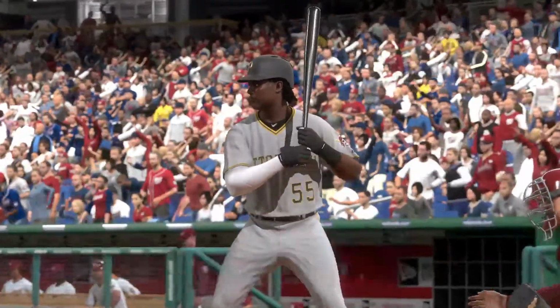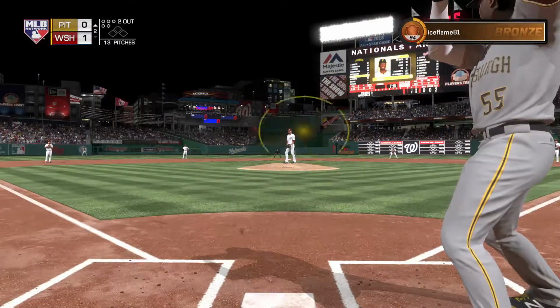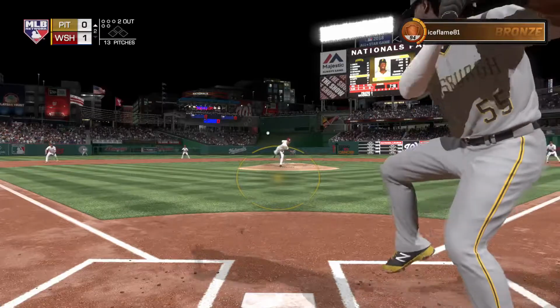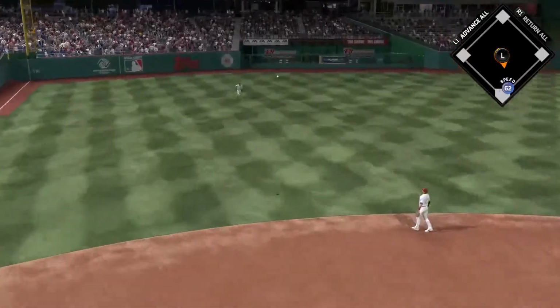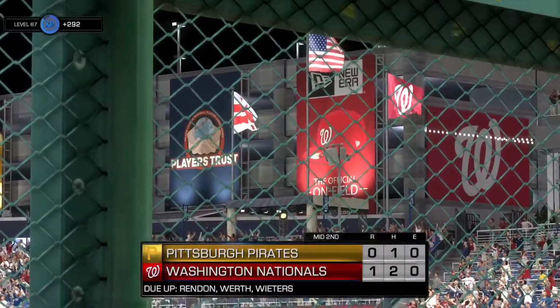The first baseman, number 55, Josh Bell. This is a line drive to left. Worth is there, and he'll make the catch to retire the side.